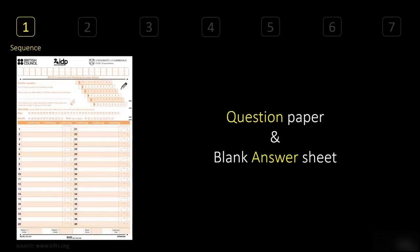Now, this is how the answer sheet looks. The question paper, I'll show you later. Why am I showing you the answer sheet? Because this will be provided separately, right? The question paper doesn't look like this. This is the answer sheet and it's a blank one.